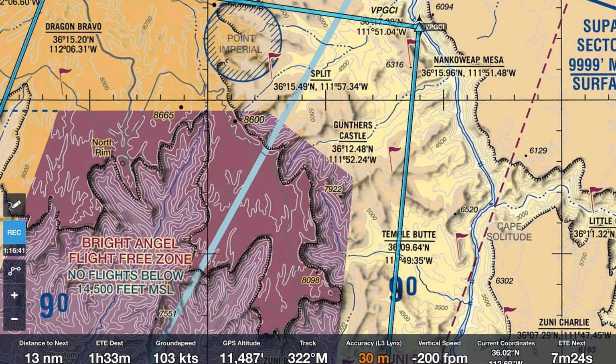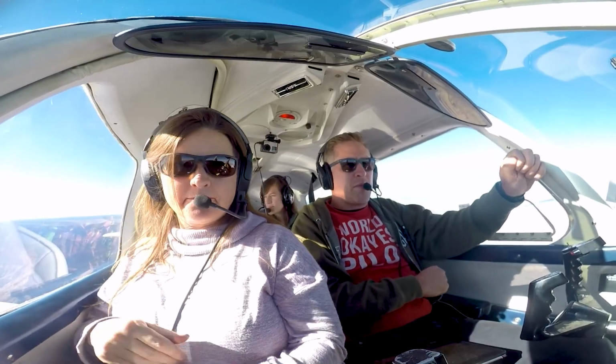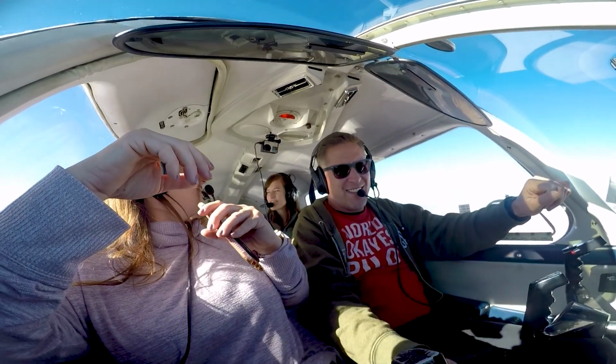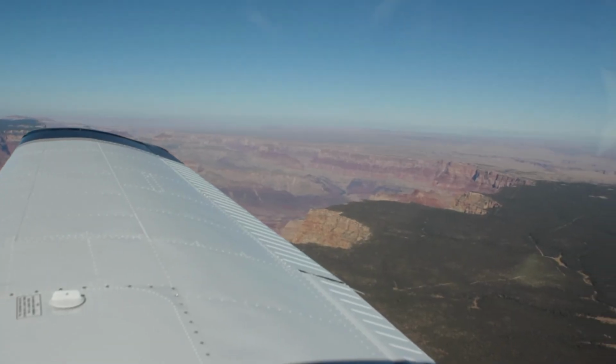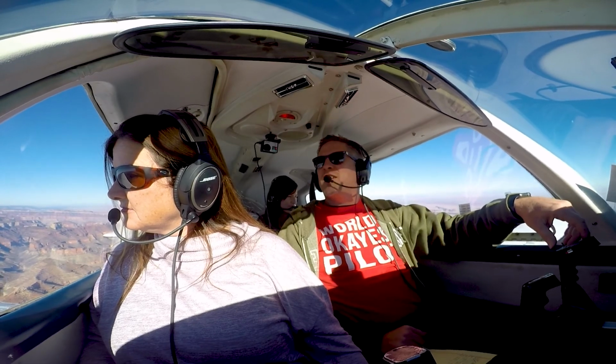This is the Zuni corridor. Yeah, that's where we are now. Anyone else experiencing big fatigue from all the smiling? Yeah. Yes. I love that. We haven't stopped smiling as we meander through the aptly named Grand Canyon's boundaries. Soak it in, this is it. We land in about 10 minutes.